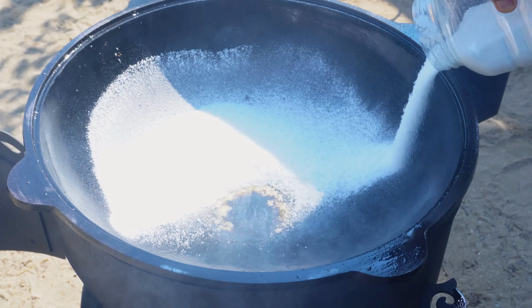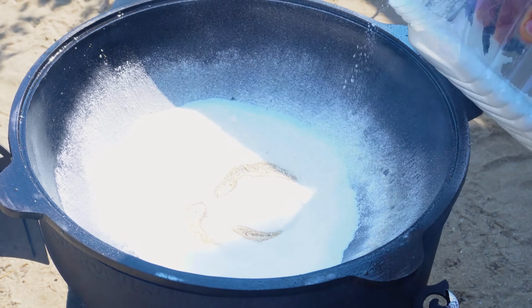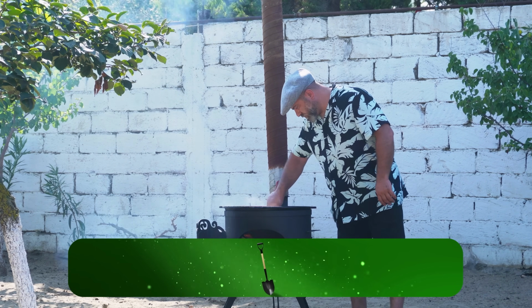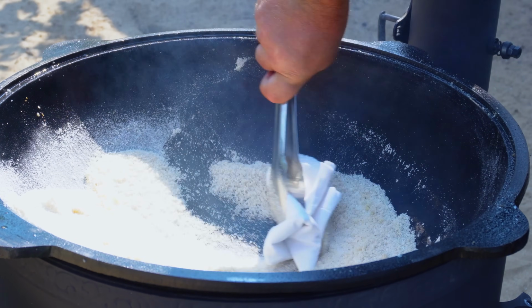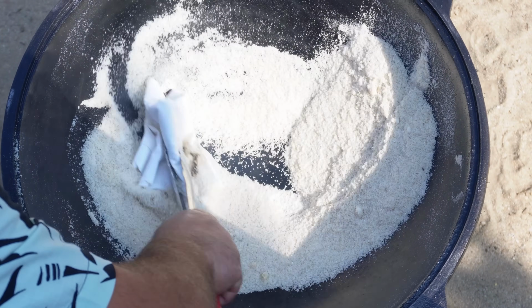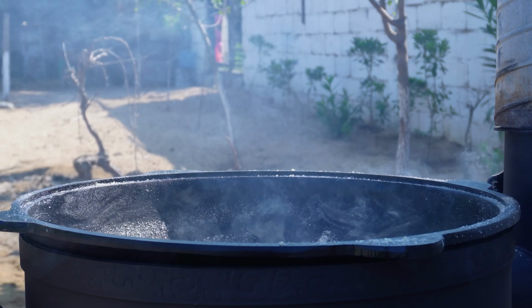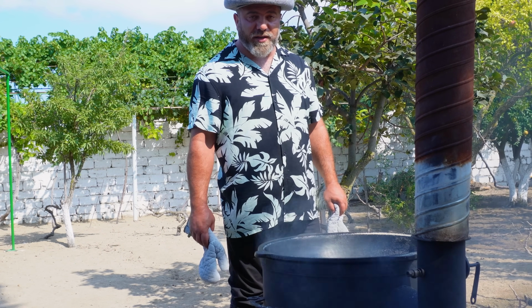Next up, salt, and lots of it. Salt helps draw out impurities and opens up the iron's pores to season it naturally. Now, guys, we will wash our pot and it will be ready to use.